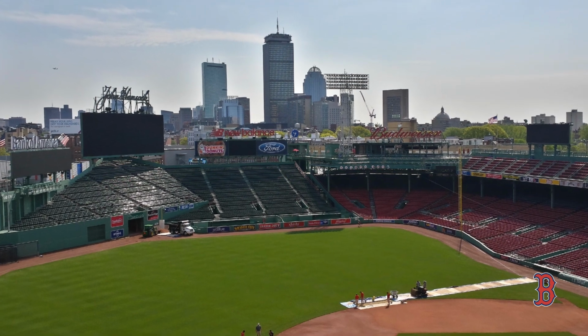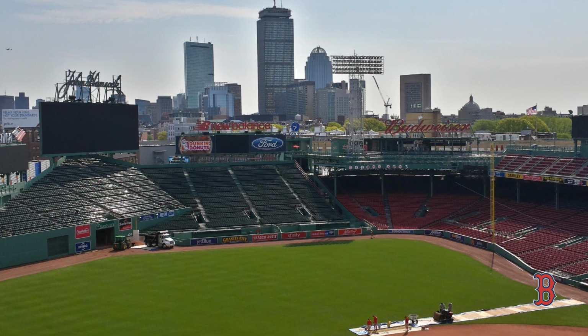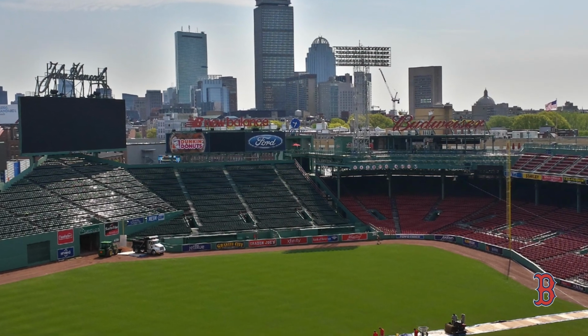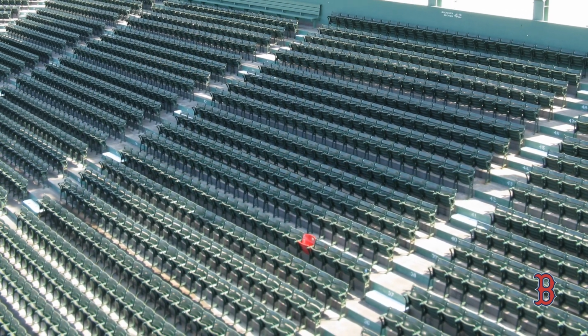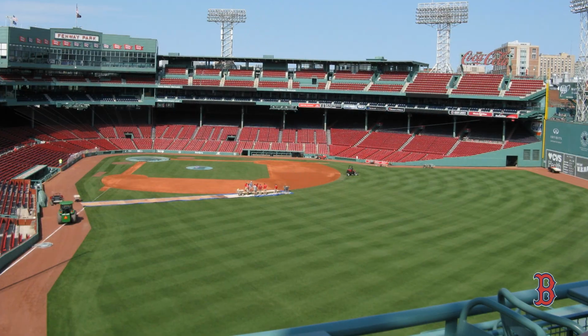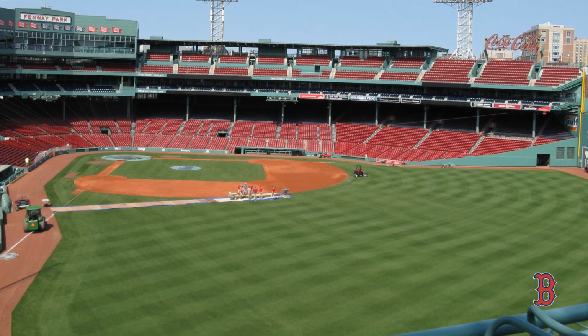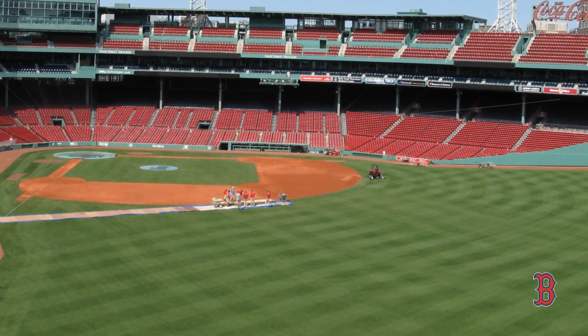Staying talking about that same outfield seating, all that seating out there you can see from this view is all green, which is different than the rest of the seating in the ballpark. Located right in the middle of all those green seats, though, is one red seat. If you know the history of Fenway Park, then you already know that that is to basically say where Ted Williams hit the longest home run, and that was 502 feet. Moving on from the outfield seating, there are technically 3 tiers of seating down the left field line and behind home plate.